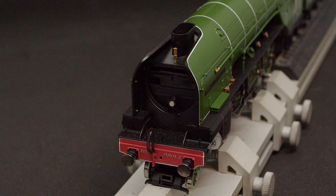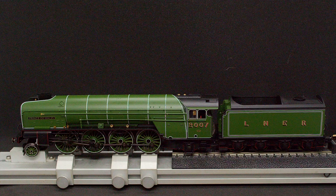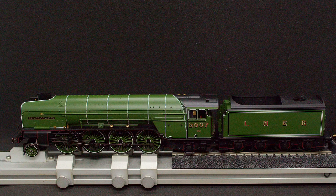With the water all added and the pipette removed, the smoke box can then be put back in place. Again, this is really easy and the magnet just snaps it back into the correct position. And now it's time to test it out. So, you can see sitting idle here, we've got a little bit of steam, or rather water vapour, being emitted already. But where this really starts to shine is when we get the loco moving.